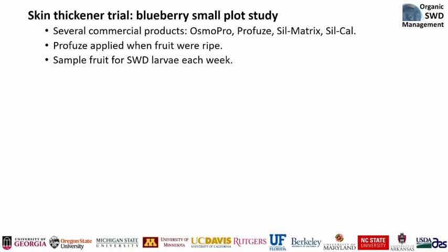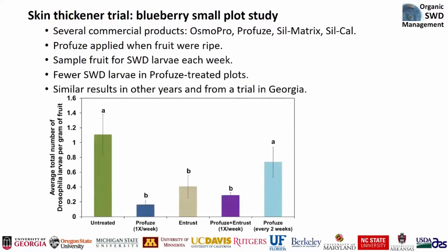In this trial, done in blueberries in Michigan, we tested Profuse, and these applications were applied once a week when the fruit were ripe, and then the spotted wing Drosophila larvae were sampled once a week. It's important to note that these applications went on at the ripe fruit timing. Usually these products are applied a little bit earlier, like early or late green fruit, but we were specifically focused on testing these with regards to spotted wing Drosophila.